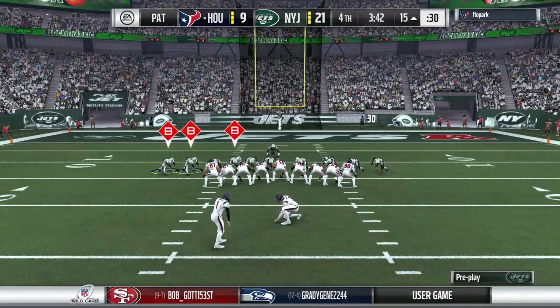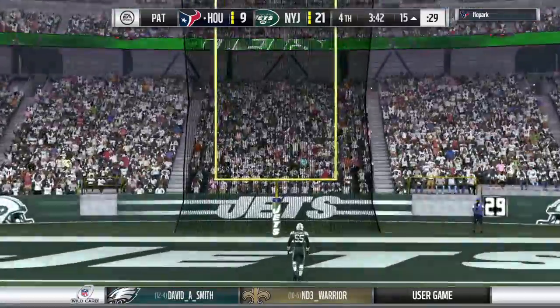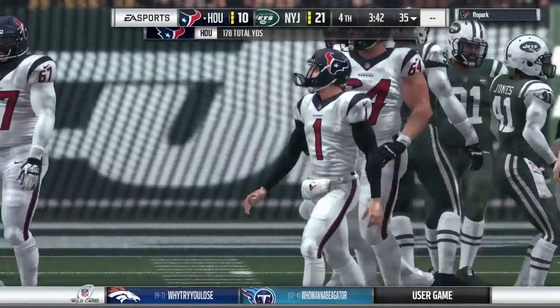And not that much room to operate. So that tells you about his acceleration. We always talk about being able to go from 0 to 60 real fast. Took him less time than that to get to top speed and complete that play.